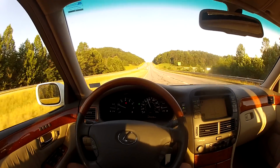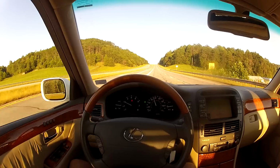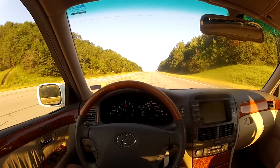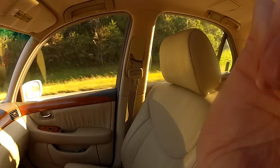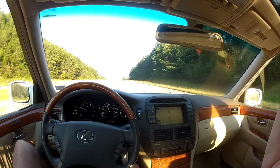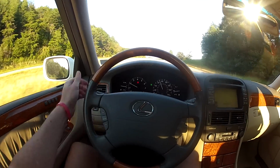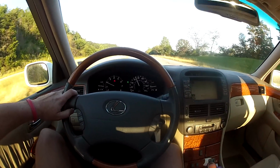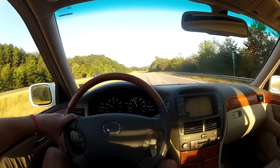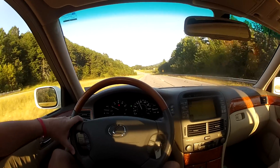As you can see, at 70 miles an hour, we're turning right around 2,000 RPM. It's pretty quiet. Got a little bit of a noisy seatbelt over there, but just this power column. There we go. Get it where I like it. But yeah, this car is just made for cruising all day, man. It's what it's made for.